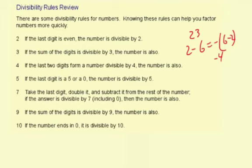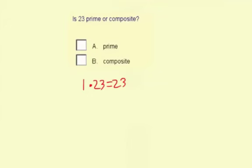And since 3 didn't go in, 9 doesn't go in, and 10 doesn't go in either. So, you know, 23, it does look like that one's a prime number. So 23 is prime.